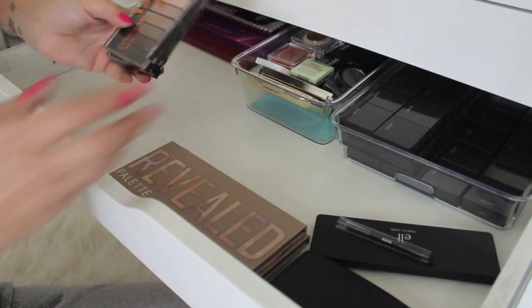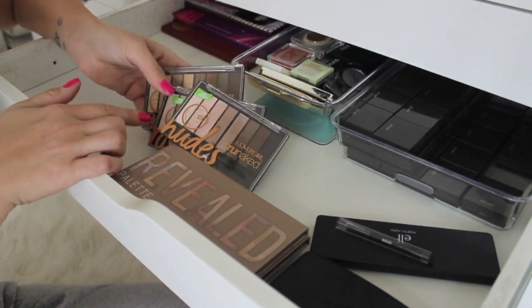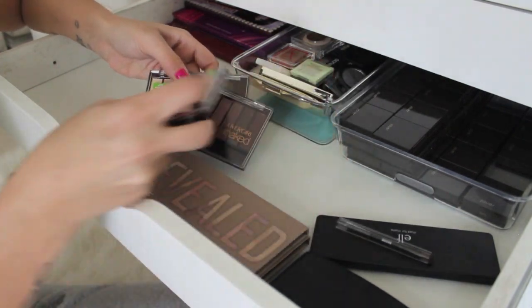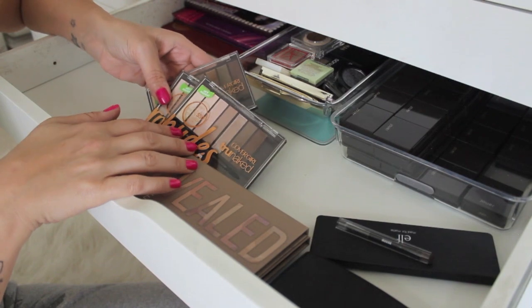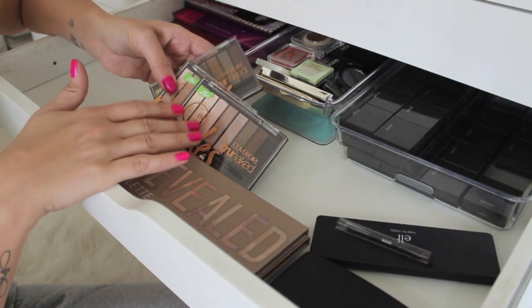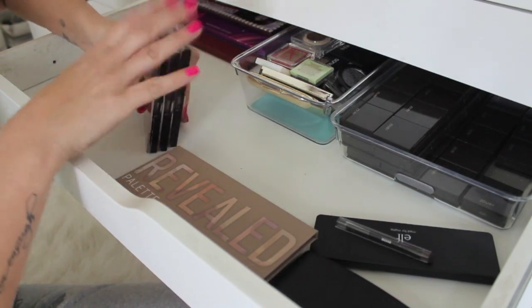And then back here I have my 3 CoverGirl True Naked palettes. I love these. I think these are really good drugstore eyeshadows. The quality is really nice. When I first got it, I was unsure, but the more that I use them, the more that I like them, so I'm keeping all 3 of these. I really like them.